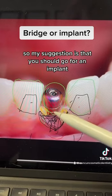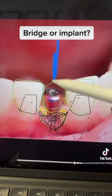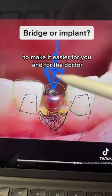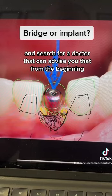So my suggestion is that you should go for an implant to make it easier for you and for the doctor. Do your homework and search for a doctor that can advise you that from the beginning.